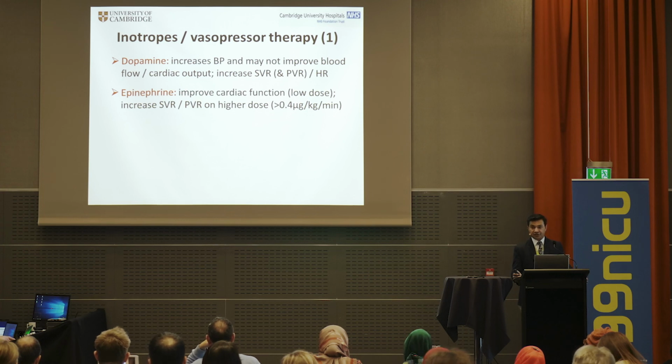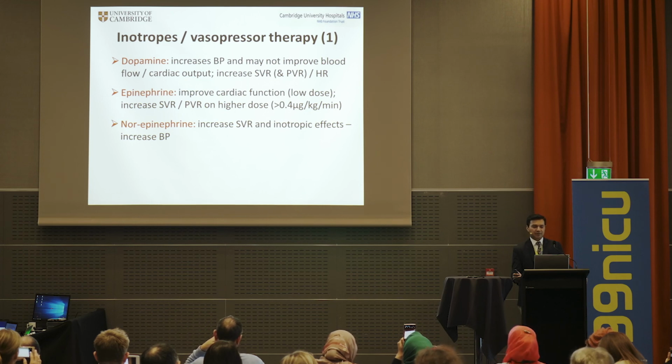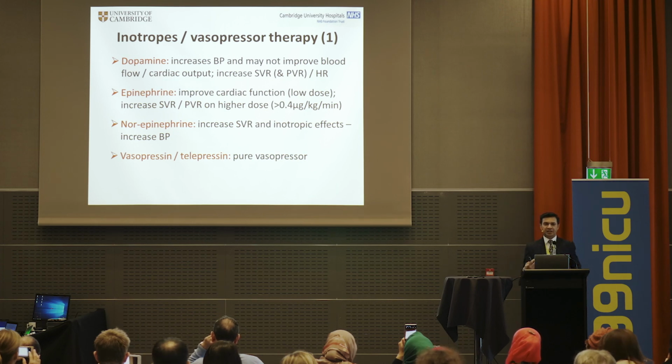Epinephrine improves the cardiac function, especially at low dose, and increases your vascular resistance, especially at high dose. Both of these drugs have dose-dependent effects, which we'll discuss in the next slide. Norepinephrine is more of a vasoconstrictor and less inotropic, and increases the systemic vascular resistance far more. Vasopressin, terlipressin, they're potent pure vasoconstrictors without any inotropic effect at all.